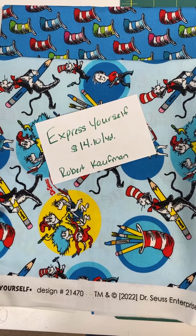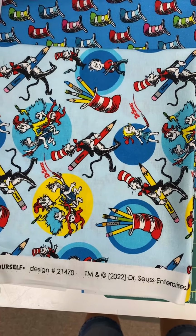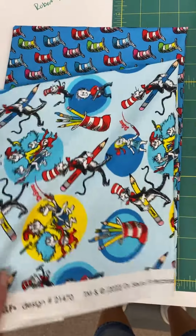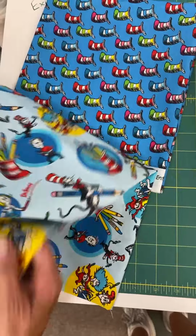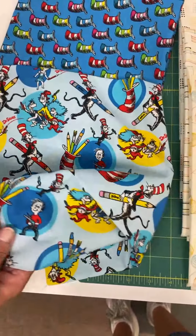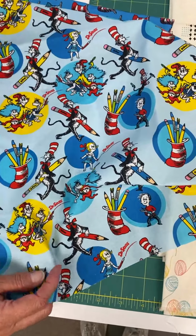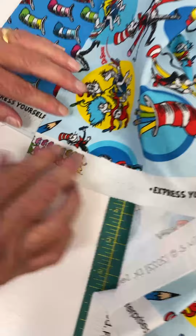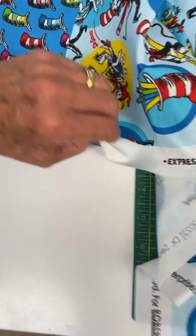Okay, the first up is called Express Yourself from Robert Kaufman, and as you can see, this is Dr. Seuss. Cat in the Hat, and here's the hat, and here's the characters. So we don't always get licensed fabric. However, Dr. Seuss is kind of an exception. So we just love the little selvages on these. So if you collect selvages, this is a cute one.